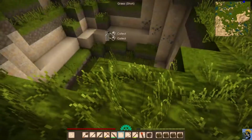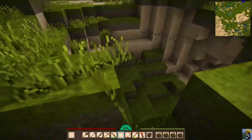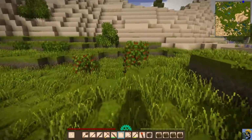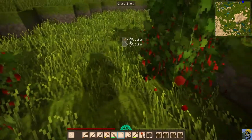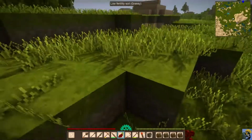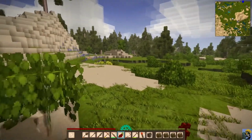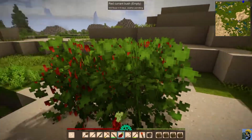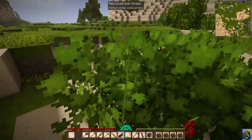So we're going to just... Oh, look what we found. It's a big pit that has who knows what on the inside, right? So I'm going to gather up as much of these berries as I can from these fresh bushes, and our satiety is completely full. There's purple flowers, and there's a nice forest over here, actually, which is quite helpful if we're looking for sticks and wood and stuff.